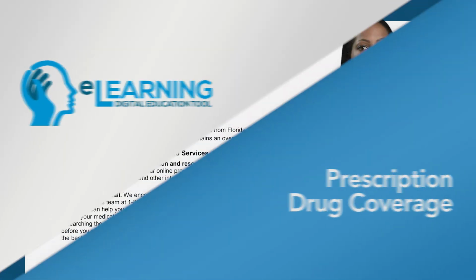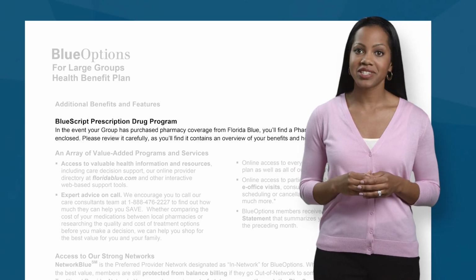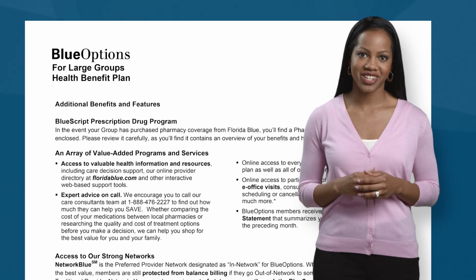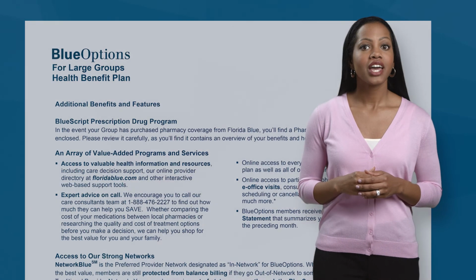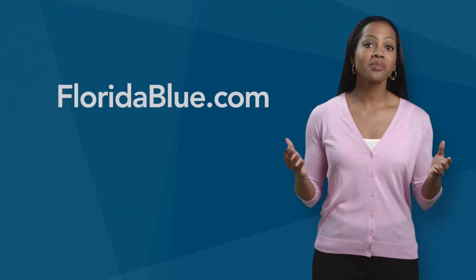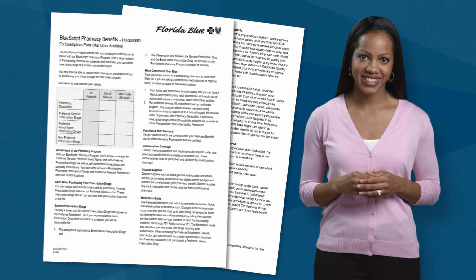Your plan may also include prescription drug coverage, and your costs depend on what pharmacy you choose and whether you use a generic or name brand medication. To determine your costs, you may look your medication up online at floridablue.com or simply review the prescription medication guide we have included in your digital kit.